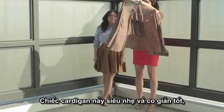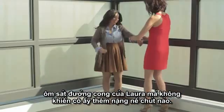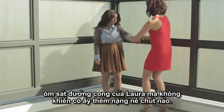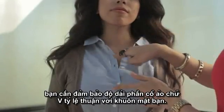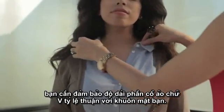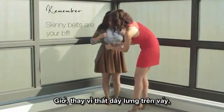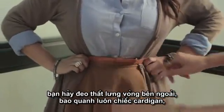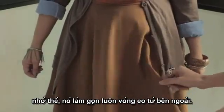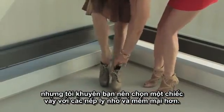This cardigan is super lightweight and stretchy, which nicely skims over Laura's curves without adding any extra weight. Just like the necklace rule, you want to make sure the length of your V-neck is in proportion to your face. It will instantly elongate your neckline area. So instead of belting your skirt, belt it over your cardigan so it can cinch in the waistline from the outside.